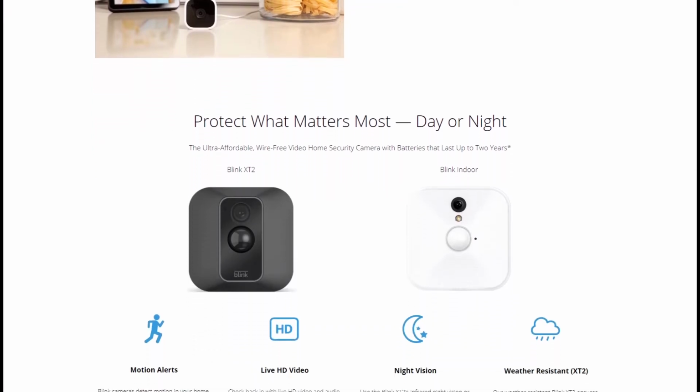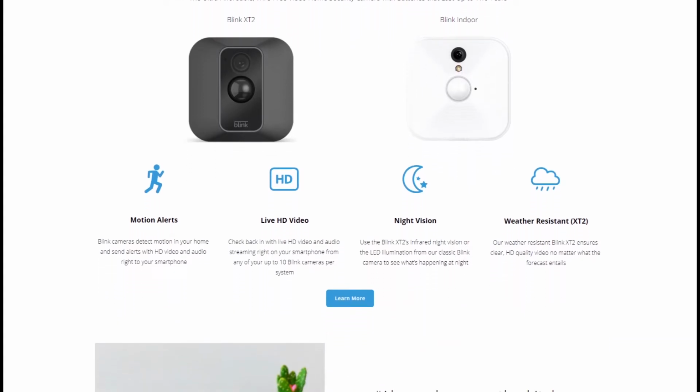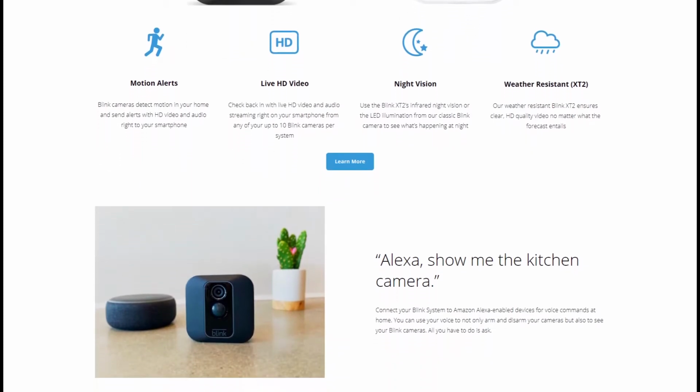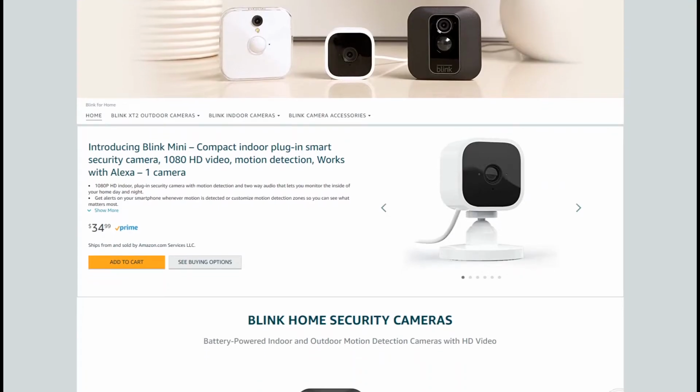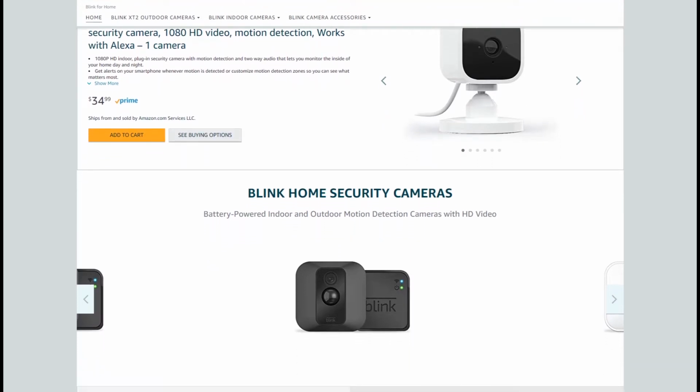Considering the low cost, it seems to hit all of the fundamentals that you might expect from a home security camera, plus a few extras. The Mini can record in 1080p resolution. It supports motion detection and has a night vision capability via an infrared light.